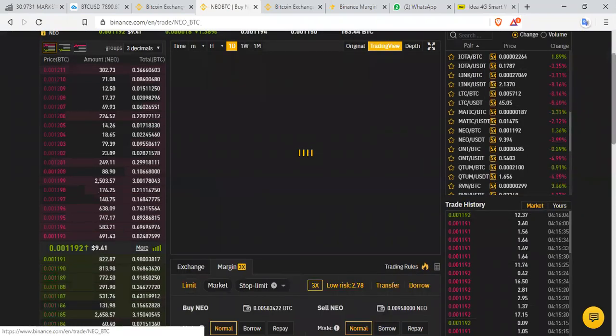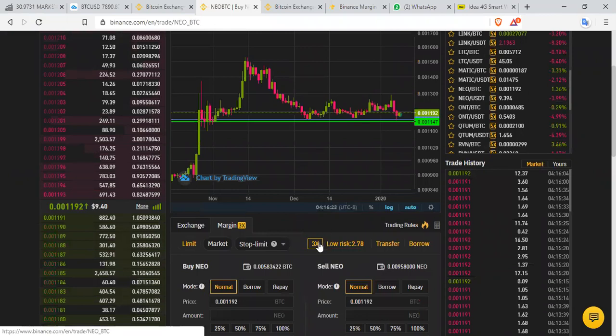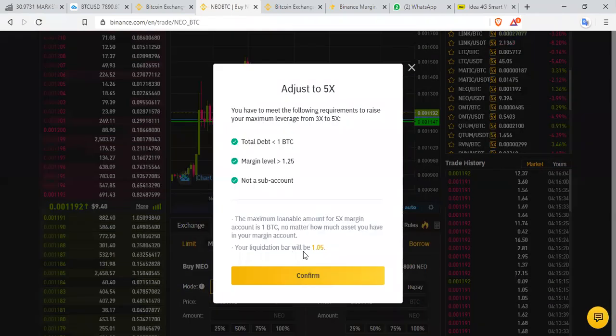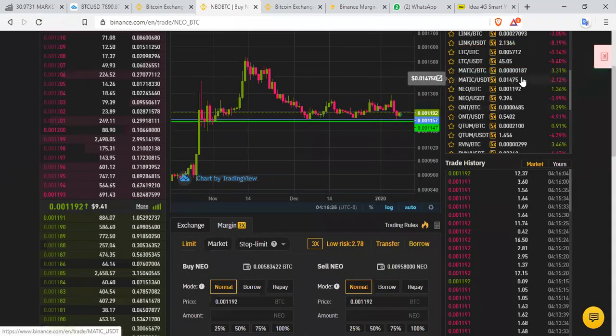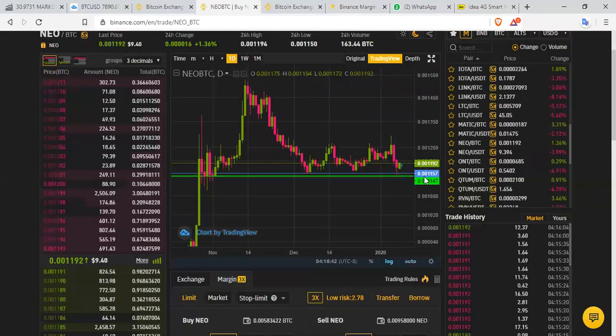So for this new, it's different from BTC. So you see, once it gets to 1.05, it will liquidate everything you have there. So the one you're having for new is quite different from BTC and other pairs. So they are different when it comes to the liquidation ratio. So you make sure you do this before you open any short position.